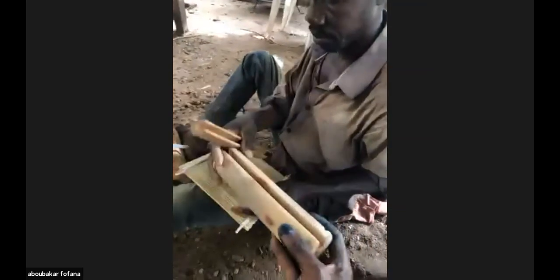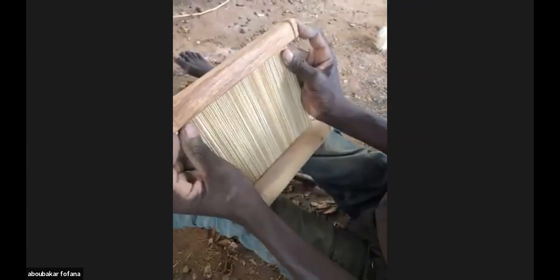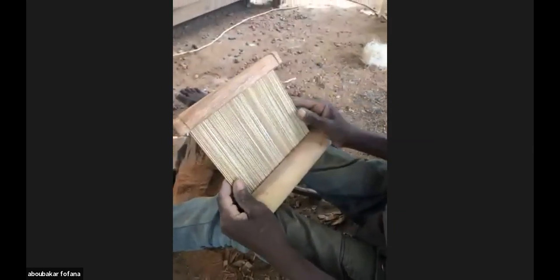So this is supposed to come like this, you see? And this is the beater we are going to be able now to give to our weavers to focus more on the hand-spun cotton. This is very gentle and very smooth for the hand-spun threads. So this is our first beater. And what we have done with Amadou also is being able to make different parts of this traditional loom and to offer to the weavers.